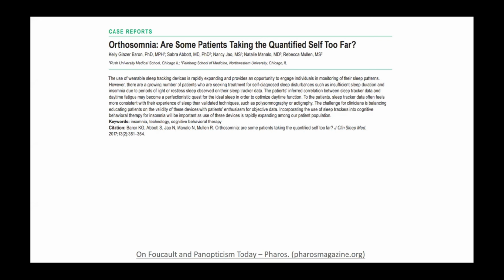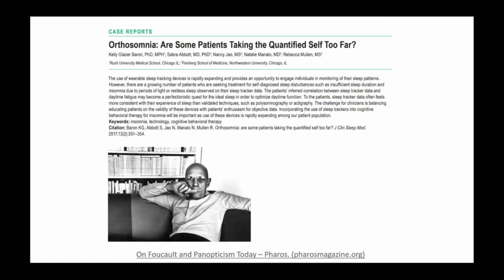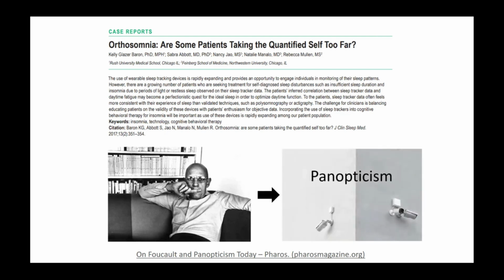But as I think about the Hawthorne effect and this possibility of orthosomnia, it got me remembering a college philosophy class I took where I learned about Michel Foucault, a famous French philosopher who developed the concept of panopticism, or the panopticon, which was originally conceptualized as a prison where the guards could observe all the inmates at all times, but the inmates did not know if they were being observed. And so they had to assume that they were always being observed. And I think that certainly we live in this world today. There are cameras on every corner. We have phones. What we do on our phones is being tracked. So there is a lot of panopticism going on.